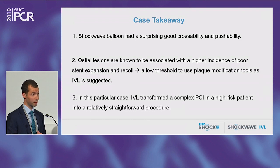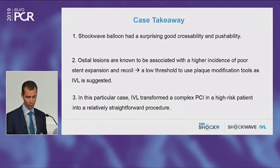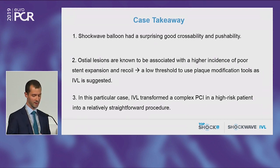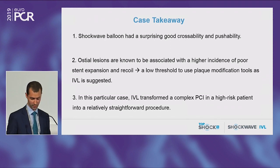And in this particular case, we can say that the patient was quite high risk due to her severe AS, even though her LV function was normal. But we can say that this tool really transformed a complex case into a relatively straightforward procedure. So for at least this patient, that was a game changer.